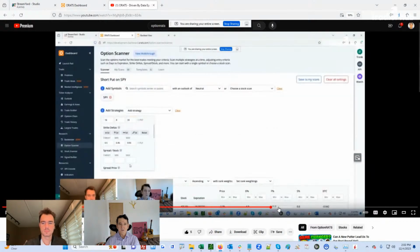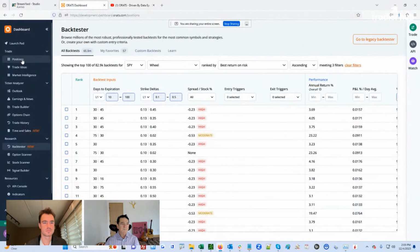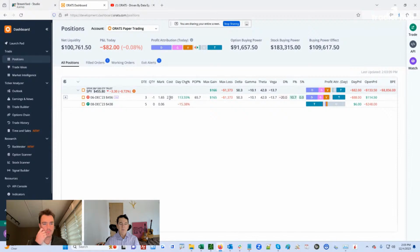So last week, let's see if we get the trade here. Yeah. So we scanned for this trade, sold it at 280. We sent it to our paper trading, and it came through. So there's the 280 cost. So this is our paper trading on the dashboard. And then today we've made about $1 on it, so yeah, we're doing pretty good.